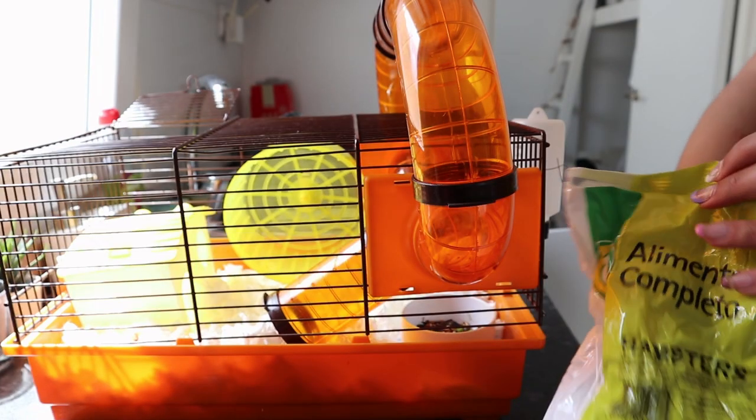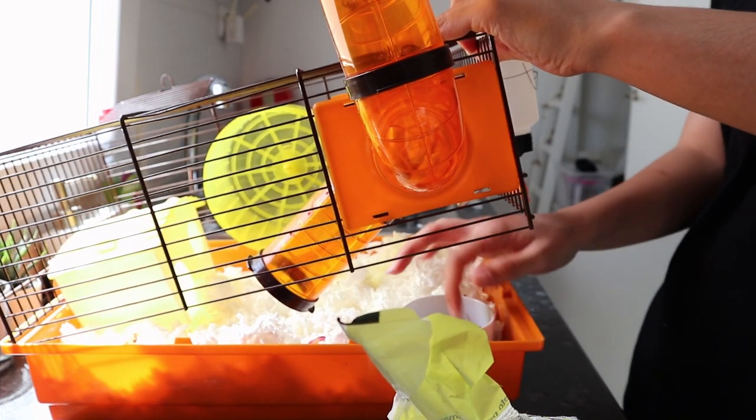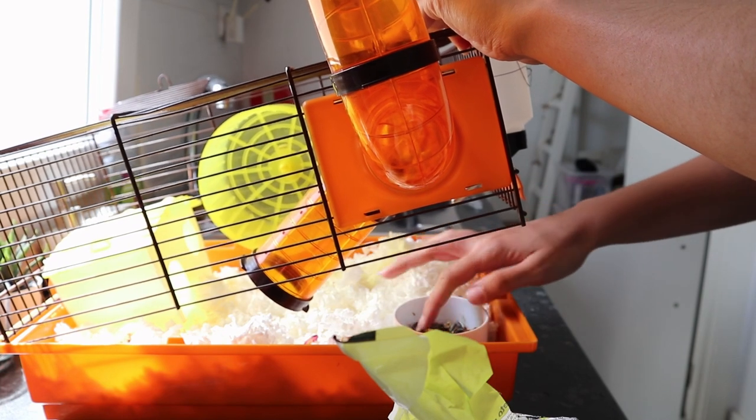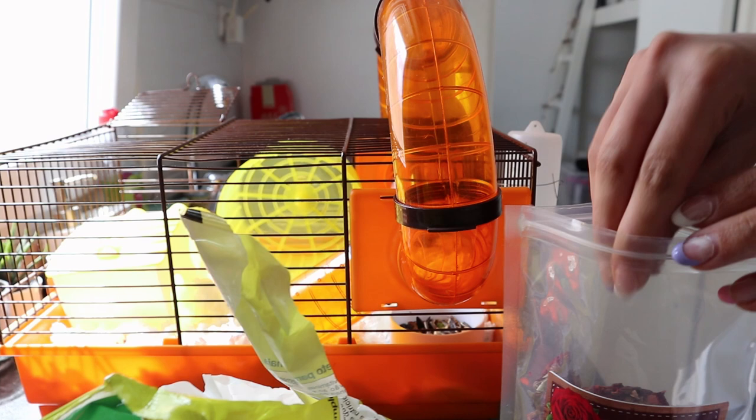Also, once I leave people at my grandma's house, I'll also bring more food besides the one that I'm putting in the cage, of course. And I'm also gonna add a rose petal in his food bowl.